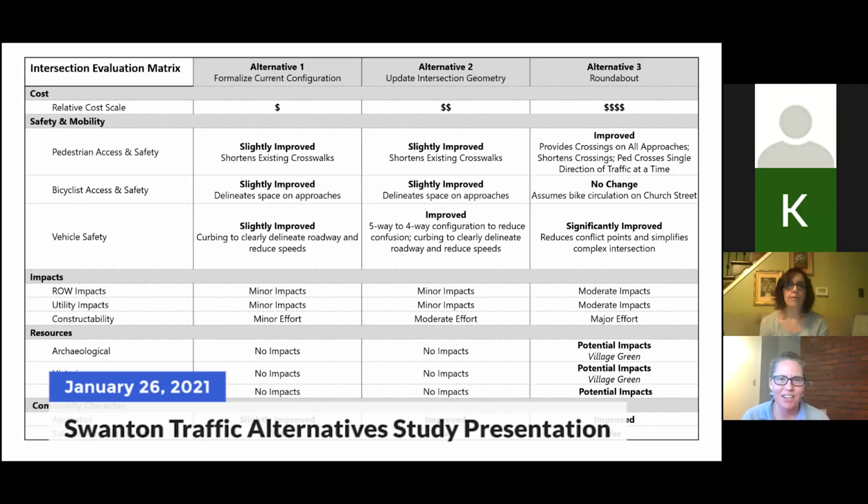So what we're seeing here is just those three alternatives across the top, with an evaluation on a relative cost scale, some of the safety and mobility features of each of those, the impacts, some of the resource constraints that we've looked at, and then getting to some of the community character and whether or not this satisfies the purpose and need.